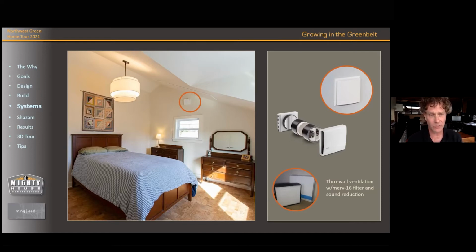These will really help, especially in our unfortunate climate now of more fires. During the summer, these will filter out a lot of the particulates and that smell that's coming with it, but still give you the fresh air you need, so you don't feel the need to open the window and then breathe all that horrible air in.